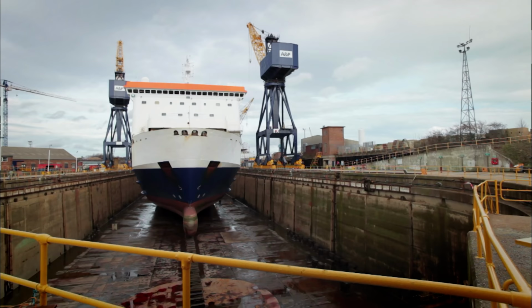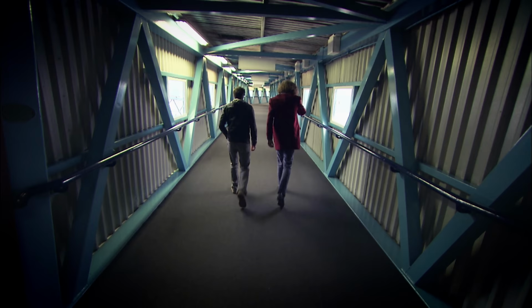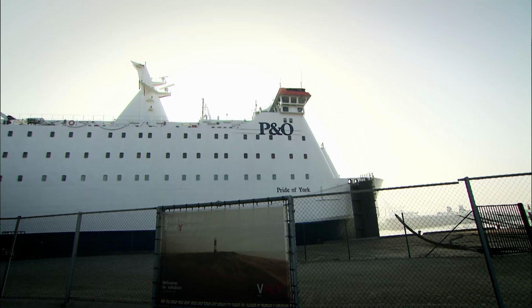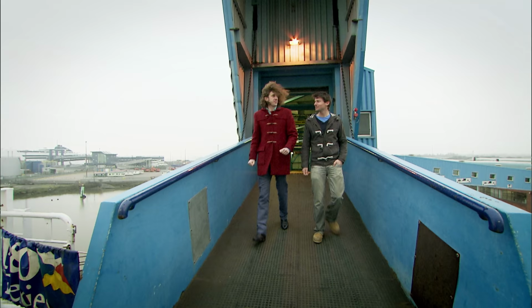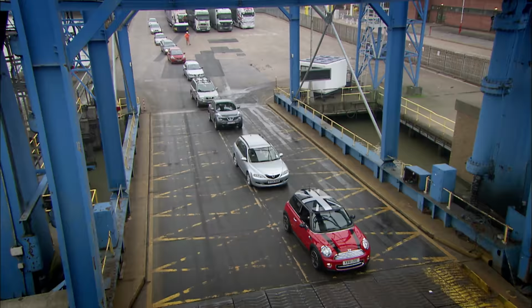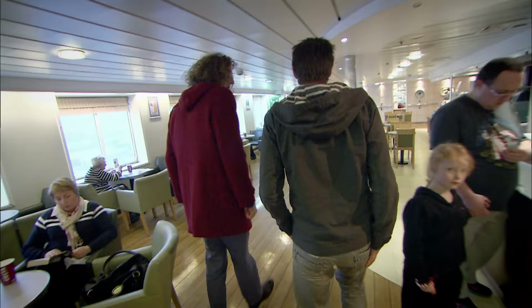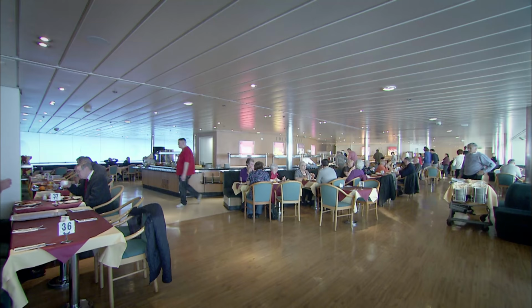Clearly, there's no way to see Ari manoeuvre the ship while it's in dry dock. But fortunately, the Pride of Bruges has a sister ship, the Pride of York. Built in Scotland to exactly the same specifications as its Japanese sister, the York also carries out the daily Hull to Zeebrugge crossing. Between the two ships, they ferry 400,000 holidaymakers and business travellers between Britain and the continent every year.